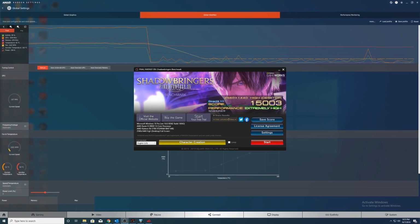So here we go. We finished with a score of 15,003. And let's see how close this matches up. So junction temp was 102 degrees. Ambient is currently 21. So that's 81 degrees over ambient, 60 degrees over ambient here. Let's look at the rest of these temperatures and see how well they line up.